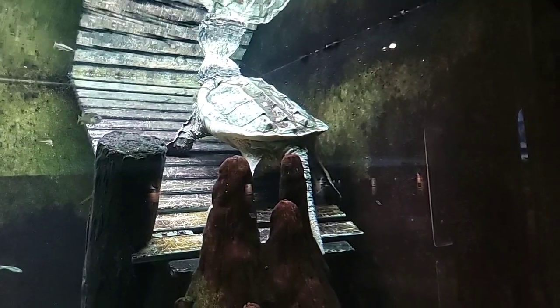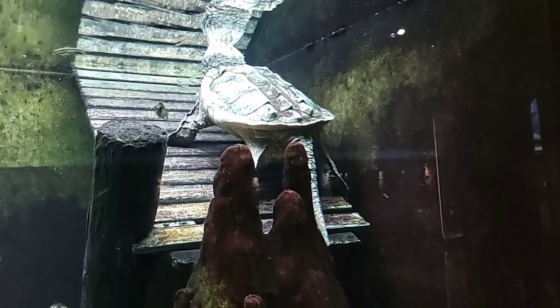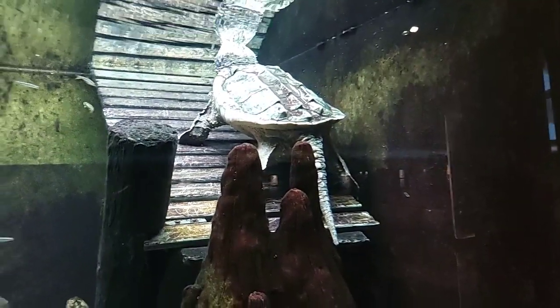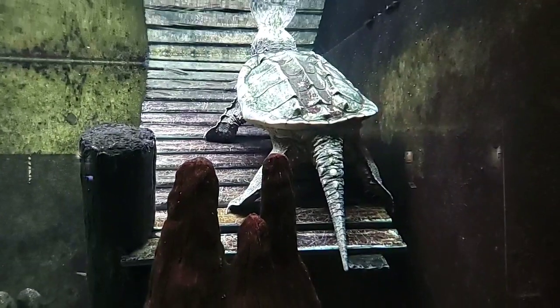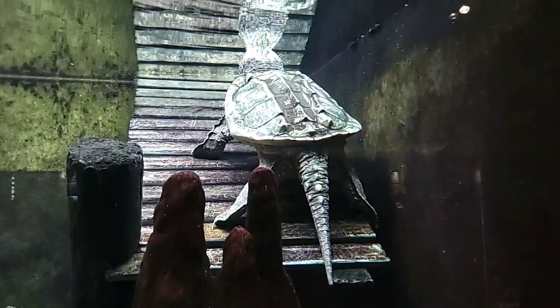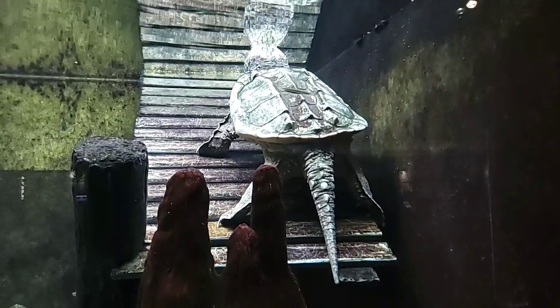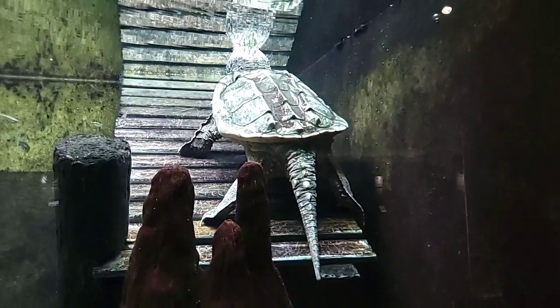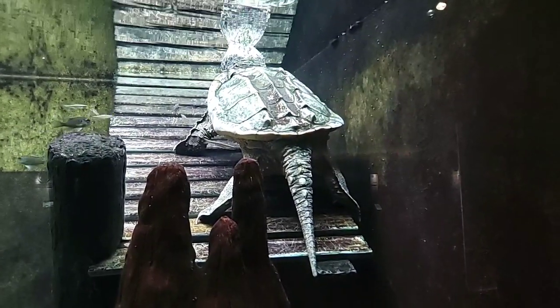Now, alligator snapping turtles like Dante here are ambush predators. So you see him being very still, staying at his training station in his habitat here. We're getting a really good look at exactly how still he can stay, because you can see some algae that's grown on his shell. For my friend who was asking about how long they can hold their breath, alligator snapping turtles can hold their breath for between 40 to 50 minutes. So they can stay underwater for almost an entire hour.